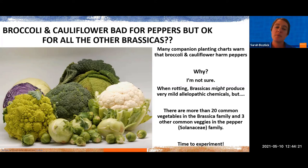And so that's one thing that's funny to me from the beginning, because broccoli and cauliflower are the only two plants in the brassica family that I ever see paired on these charts as bad with peppers. And that to me is really funny, especially because, and this is really neat, I'm guessing not many people know this, cauliflower, broccoli, cabbage, kohlrabi, and Brussels sprouts are actually botanically the same plant. We think of them as being distinctly different vegetables, but they actually are not.